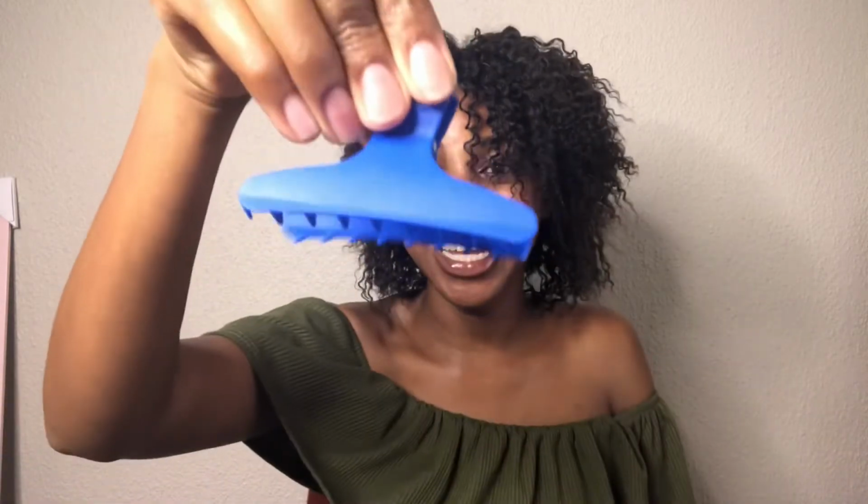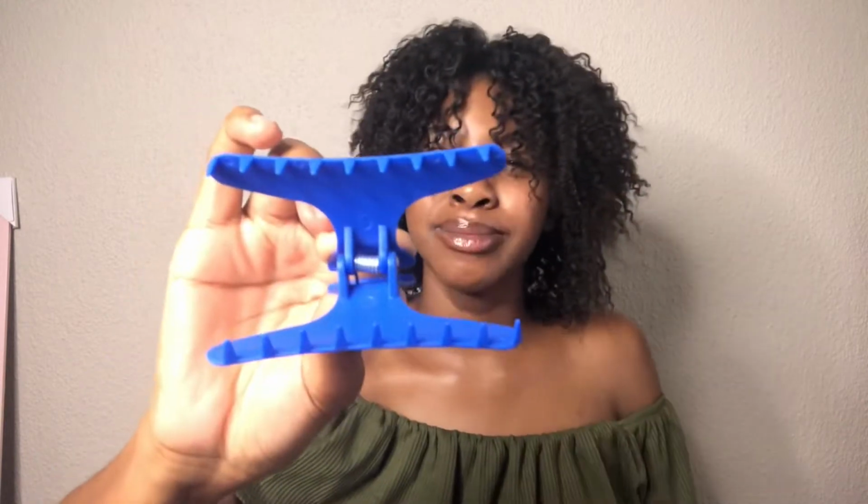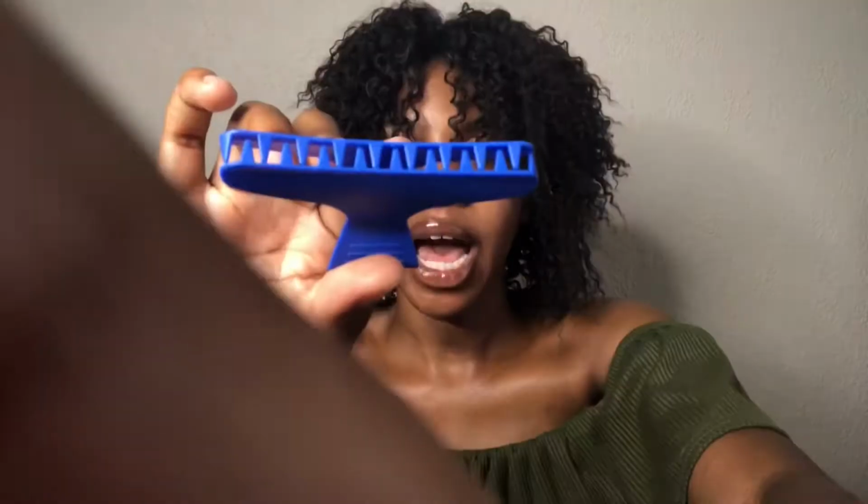So I got these hair clips. I'm sure you can find them on sites such as Amazon, but I got mine from Crazy Store for anyone who is in South Africa. I got these from Crazy Store, and how much were they? I think they're not more than 30 rand, and they come as a pack of 6. So yeah, I use this to section my hair.